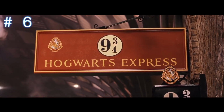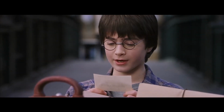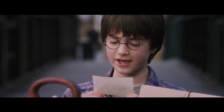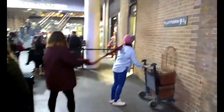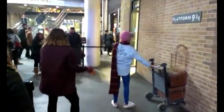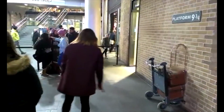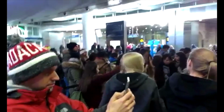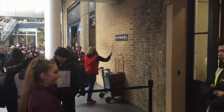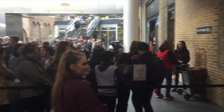Number 6 on the list is Platform 9 3/4. This is Platform 9 3/4. There's no such thing. Or 3/4. This is all for my Harry Potter fans. Located in King's Cross Station, London's Platform 9 3/4 is quite possibly the most famous railway platform in the entire world. And it doesn't even exist. Well, not really.